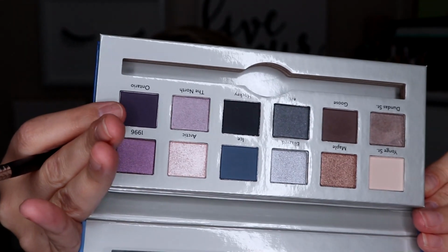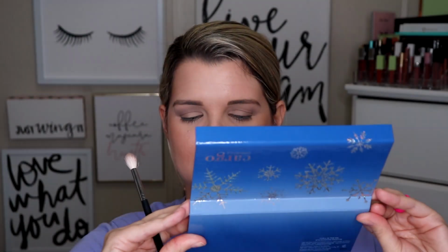Okay, I'm gonna go in with Ontario. Anyways, whatever. I wasn't gonna go for a purple look, but I want to use that 1996 shade, and it's purple, so here we go. I'm just working that on the outer corner and in the base, outer corner and in the crease some.